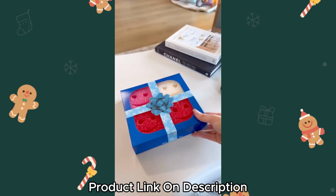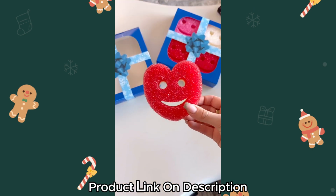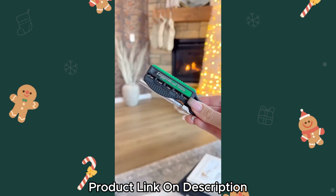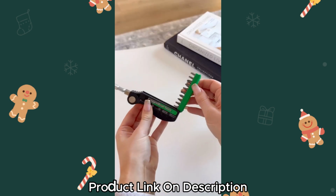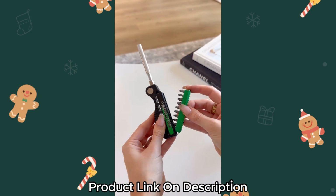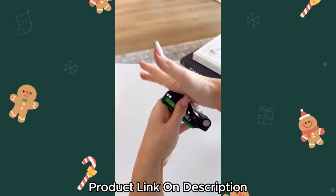This set of 2 scrub mommies come in a pack of 8, which are already gift wrapped, and come in adorable, exclusive heart-shaped and heart-eye design. Last, the perfect gift for him is this 11-in-1 screwdriver. Each of the tips conveniently store inside the handle and magnetically attach, then conveniently fold back down to throw in your pocket.